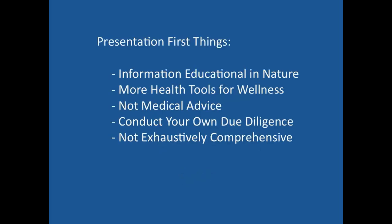Just a reminder, some first things to keep in mind is that the educational information that we share here is information only, and that it's just another health tool in your quiver of tools that you can use to maintain wellness. It's not to be construed as medical advice, and you should always do your own due diligence when anything new comes across your horizon, whether it be a product or a modality or a method. Just make sure you check it out well for yourself before just jumping into it, and that the material here is not exhaustively comprehensive. So just some things to keep in mind.